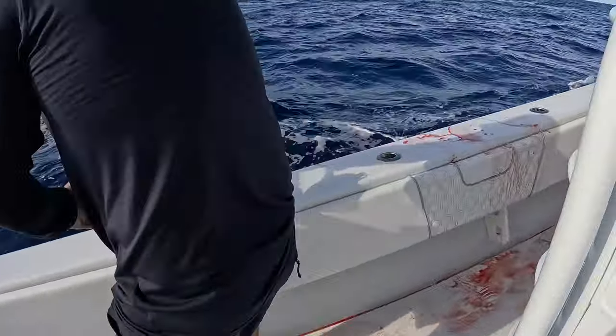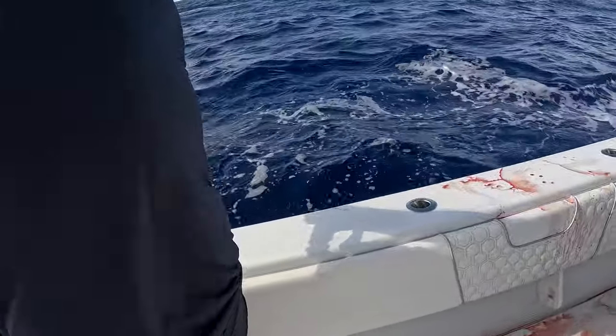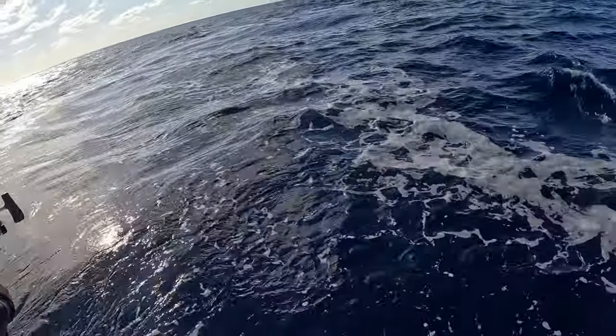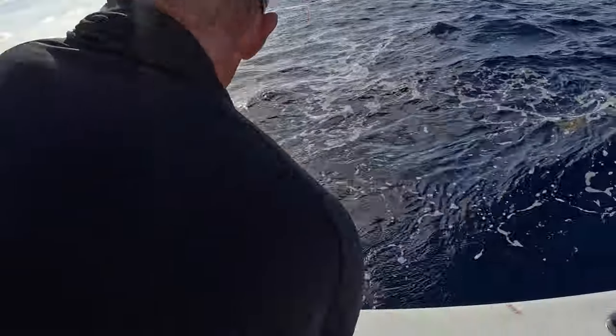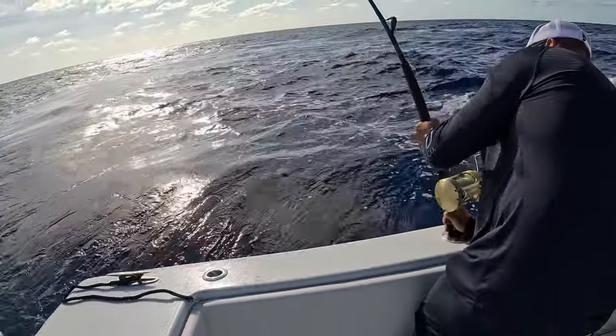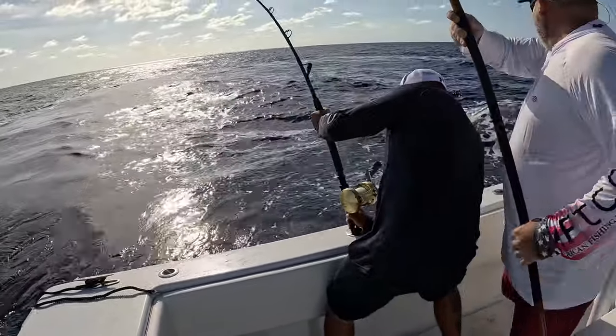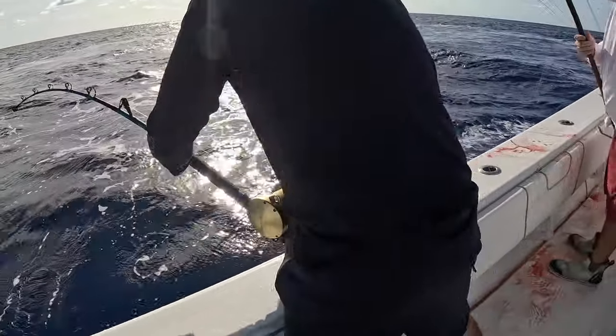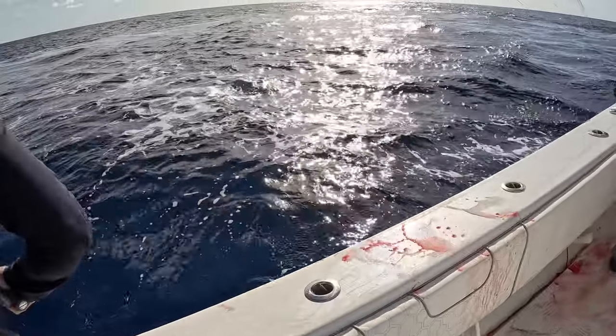All right, we're going to need a gaff back here. Hey, just keep going port. I am. Steady, hard to port. It's hard. I would actually let off the throttle probably a little bit. Do it, slower. Let me get this rod for you. I got a good one.